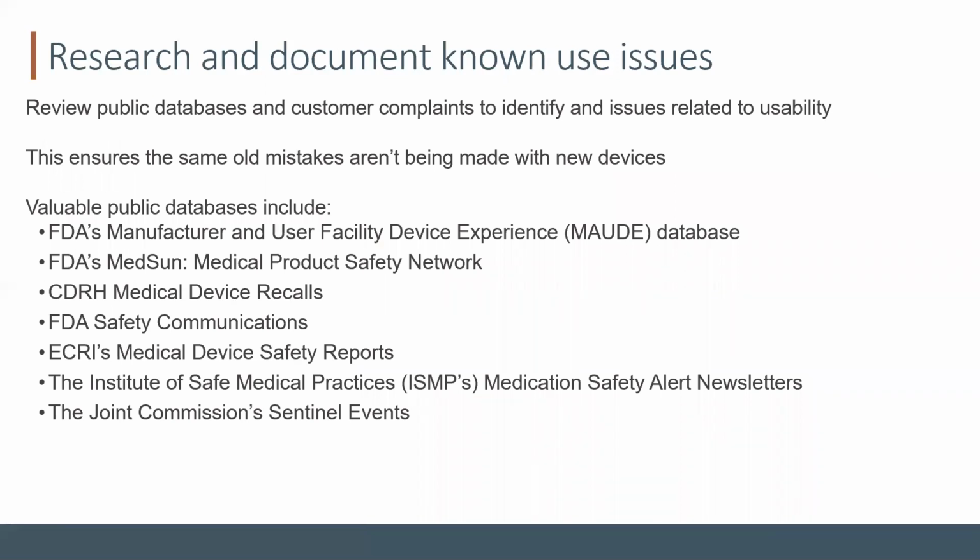Then we want to look into the known use issues with any products that are like our device, or maybe a predicate device for a 510K type thing, or a previous model of the device that we are designing. What the regulators want to see here is that we're not making the same mistakes. If there's a known issue with a product that's very similar to ours, and our product either isn't aware of that or hasn't expressly designed out that potential issue, there's going to be a problem. So we should really be aware of what's out there and how we can design the product to reduce the problems that are currently being seen or have been seen in the past with similar products.